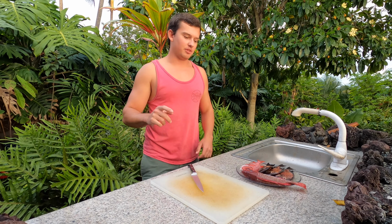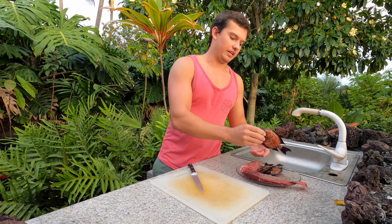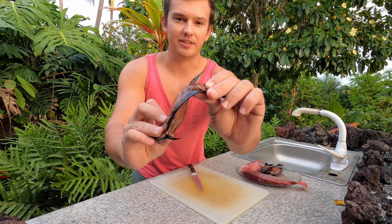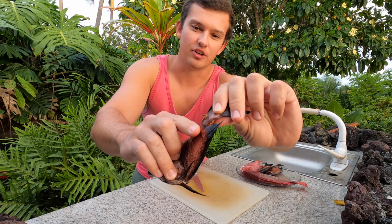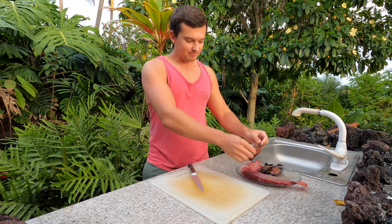So I'm going to show you some of the fish I caught. This right here is called a yellow-eyed kole. And keep in mind when you're spearing these guys, you want to be really careful because they have a little knife right there at the back of their tail. And they know how to use that. What they'll do is flick their tail and try to hook you with it in your skin. And you can get some pretty nasty cuts.